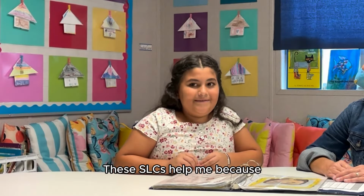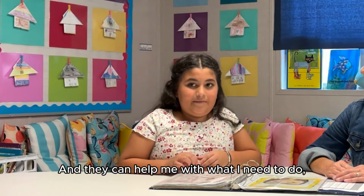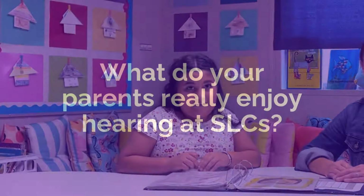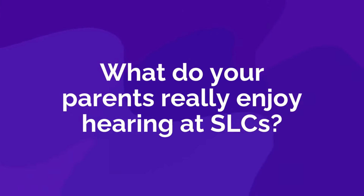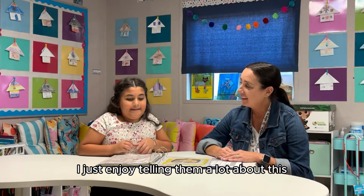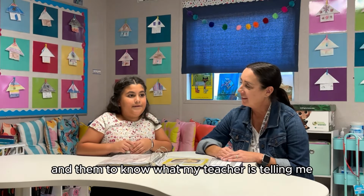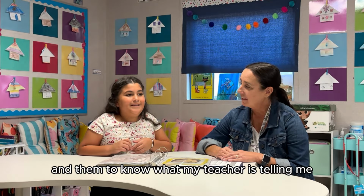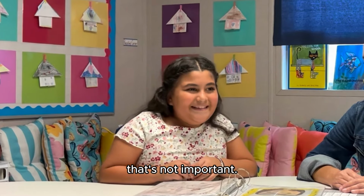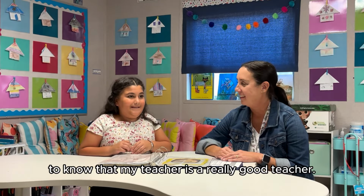These SLCs help me because I get to share what I've been learning, and they can help me with what I need to do and things I can grow on. I just enjoy telling them a lot about this and everything I've been learning, what's in here, what I've been tracking, and them knowing that what my teacher's telling me is important in my life, instead of them teaching me something that's not important. But this is really helpful to my parents to know that my teacher is a really good teacher.